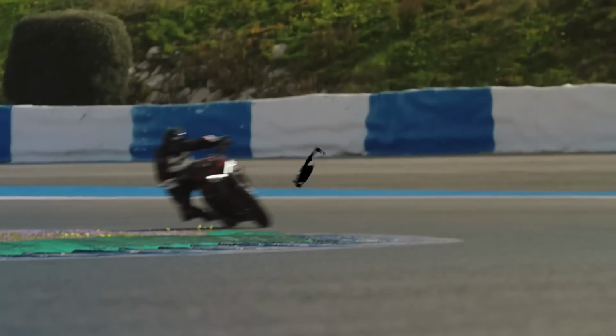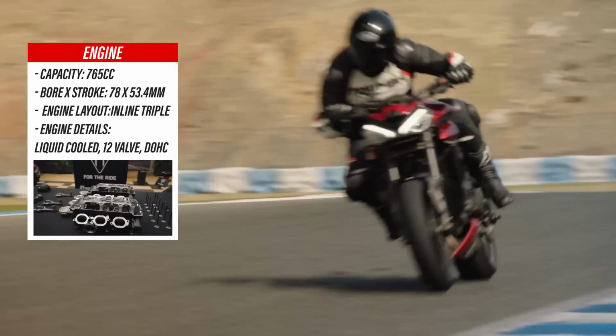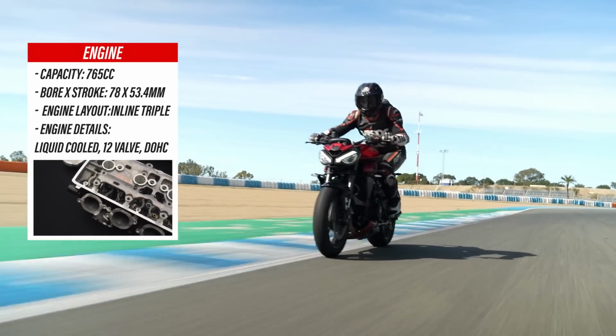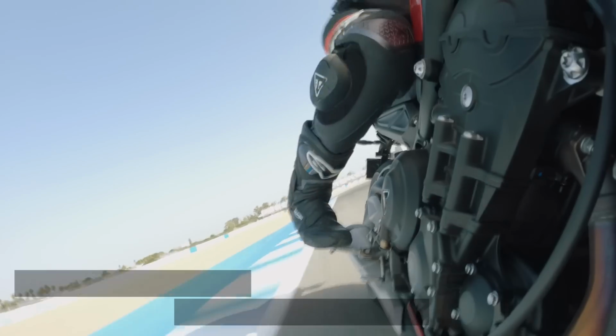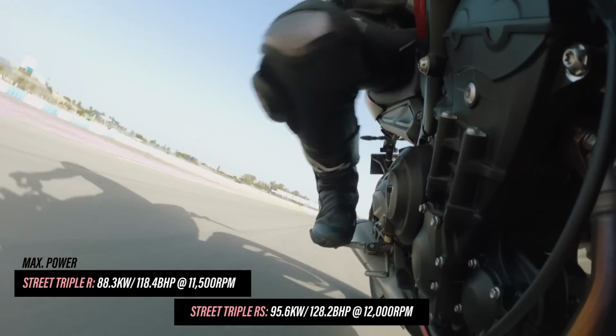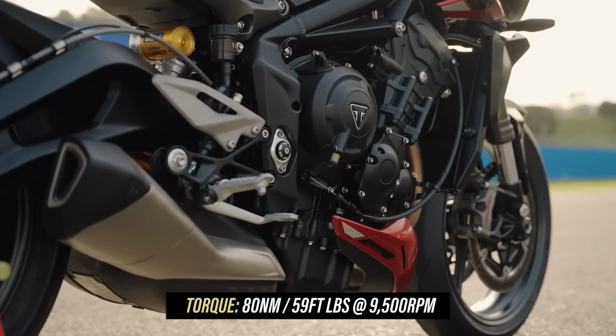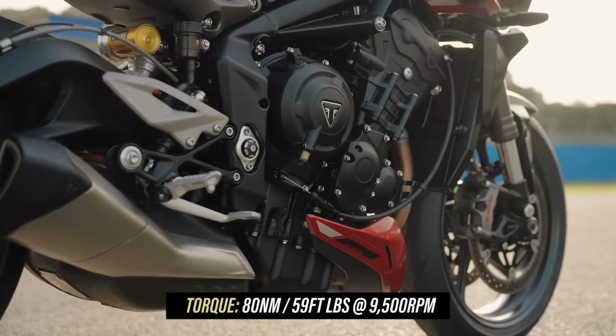So this has got more power than the previous generation Street Triple. More power is always welcome, but out on the track at Jerez, it was hard to put your finger on the extra that it had got, and I think that is because the agility of the bike now is such an assault on your senses around that circuit. It is just fiendishly agile.